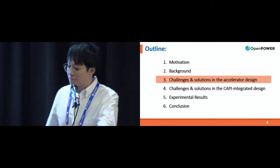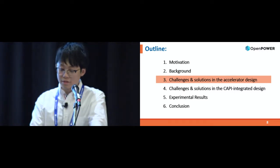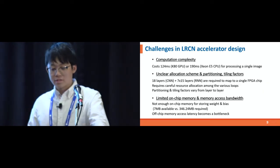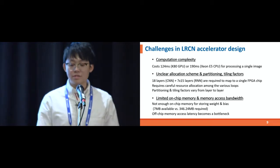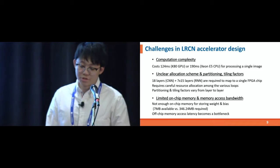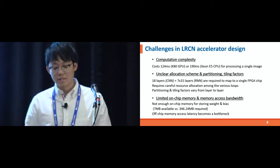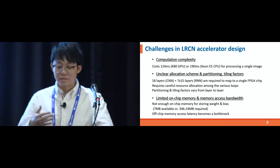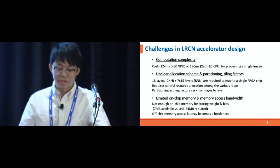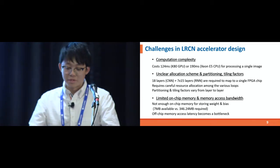So let me talk about the challenges when we try to design this accelerator. LRCN is very complicated. Here I list two figures. If we use a K80, it will take 124 milliseconds. And if you use a Xeon E5 CPU, it will take 190 milliseconds to process a single image.